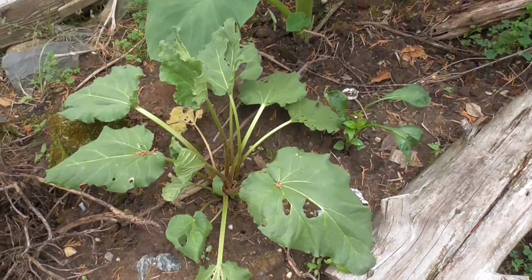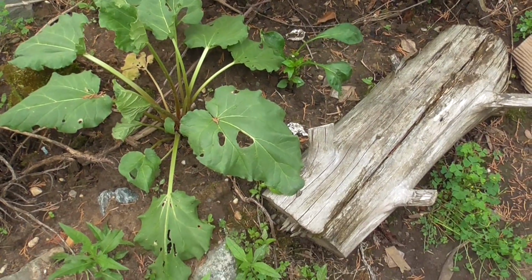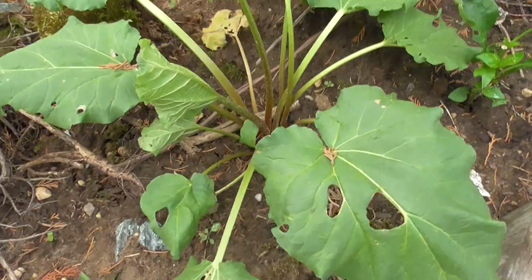This is a rhubarb. What you're looking at here is a rhubarb. First time planting a rhubarb. I'm not really into it, but this year I saw it, liked it, and I planted it. And we'll see how it goes.